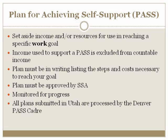We also have a plan for achieving self-support. We call this a PATH. This is a program where an individual can set aside income and/or resources to use in reaching a specific work goal. The income or the resources that are used in the PATH are excluded. So if you use income in the PATH, it's excluded from countable income when we determine the payment amount, or the resources are excluded and do not go towards the resource limit.